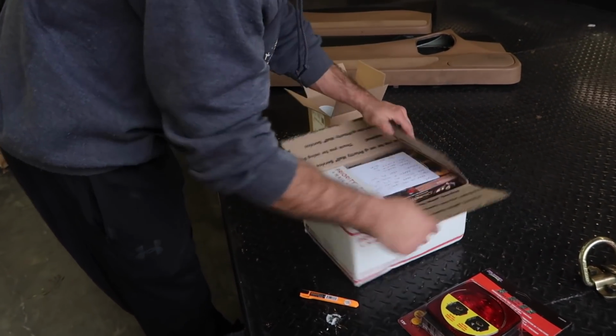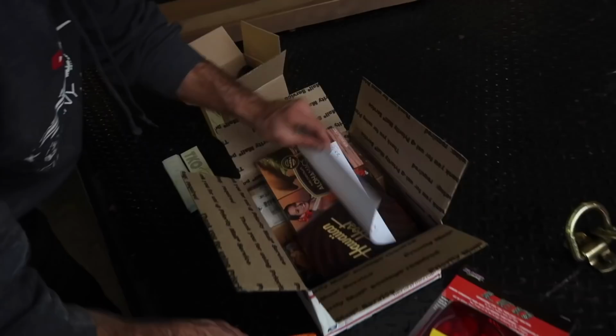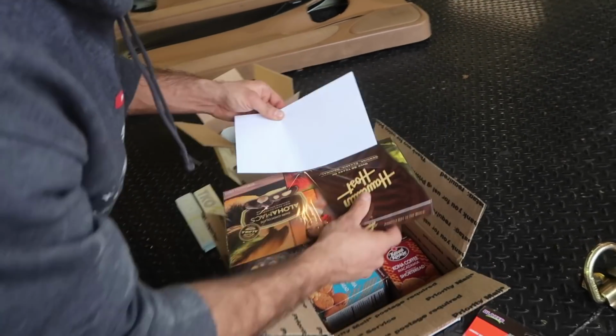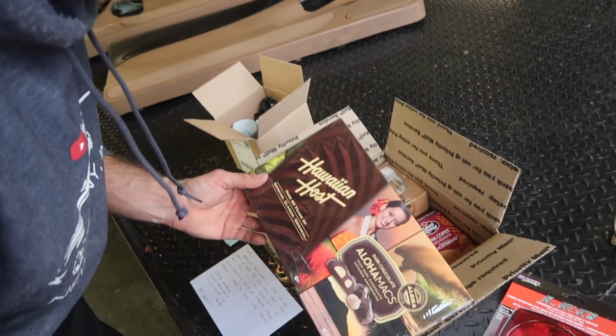All right, Tyler, here are the Mach 1 side stripes. I hope you guys can use them. Hope they're still in okay condition. I also had a couple of things from Hawaii. Hope you guys like them.